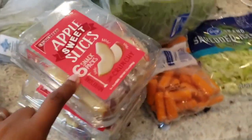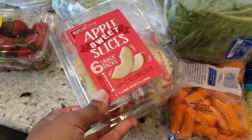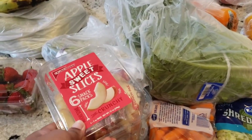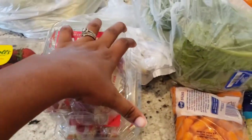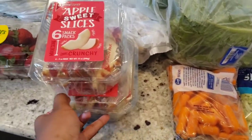Moving on. I got myself 2 things of sliced apples, you guys, because I've been trying to get them, but they were slimy when I got them from Walmart, and they smelled like, I'm gonna say this is gonna sound bad, it smelled like somebody tooted in the container and closed it. Not kidding at all. So I got myself some sliced apples. They are individually packaged. I prefer that now because I think they're fresher than the ones I've been trying to get from other places.